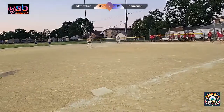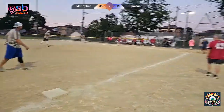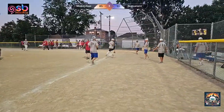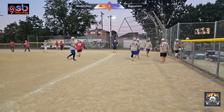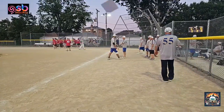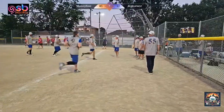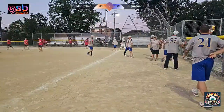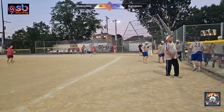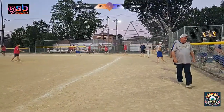And there's a ground ball knocked down by Eric, so we're going to head to a do or die top of the 7th here. See if they got any magic. They need 7 to tie, 8 to take a lead. Anything less than that, Signature will grab the win. Bad angle or something.